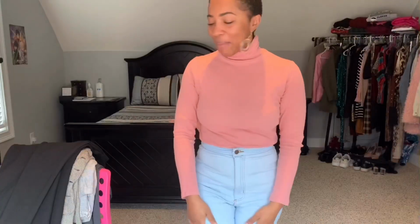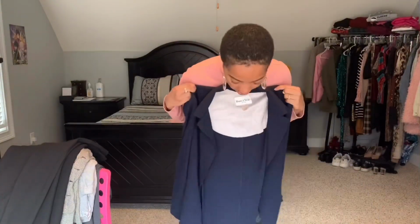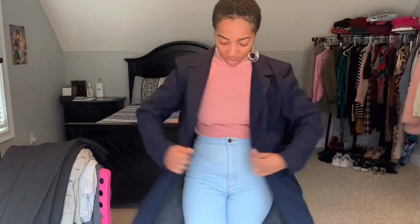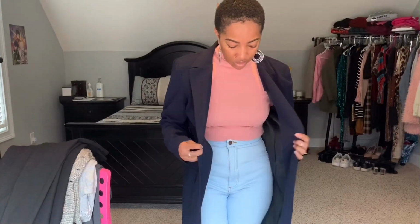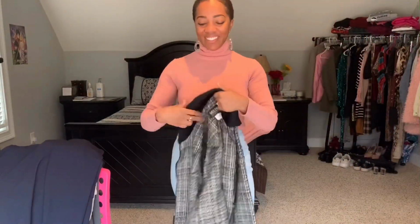And girl, again, the booty is looking amazing. So this could actually be considered a trench coat. I'll put it on. I think this did have shoulder pads and I took them out. But yeah, this is just a cute basic navy trench. One of my favorite things I got in this haul.